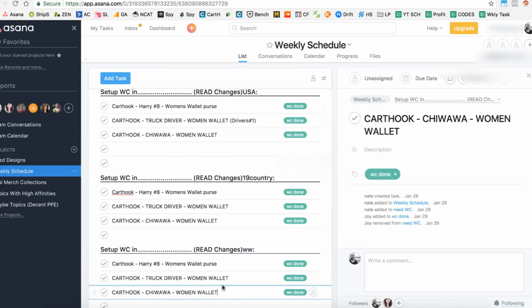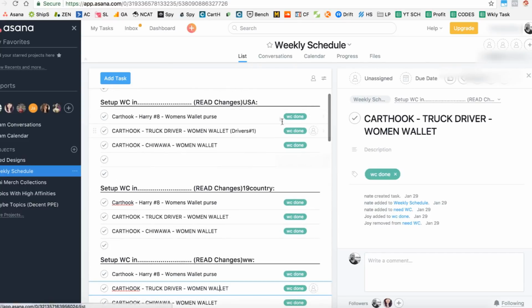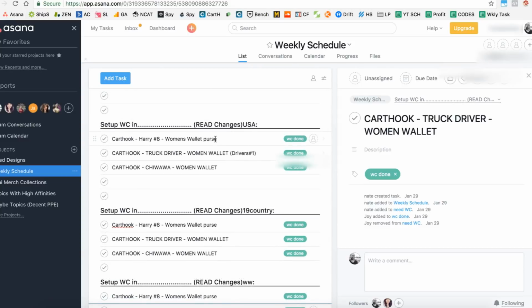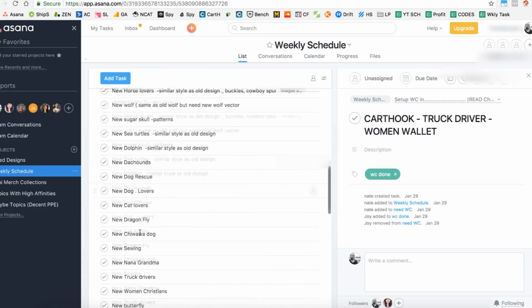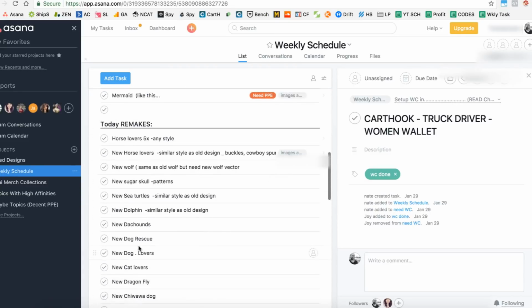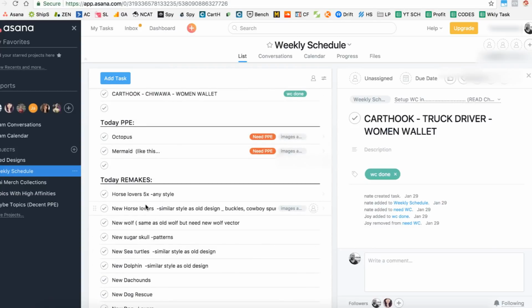And so we got a Chihuahua design on women's wallet, truck driver design on women's wallet, all being set up. And once it's set up on the ad account, it says WC finished, and then I will just look at the ads one time a day, same time every day, and I just make my decisions based on what I'm gonna scale, what I'm gonna kill. And then I always put new ideas down here. I keep a nice list for the design team, and the design team knows what they're gonna make.